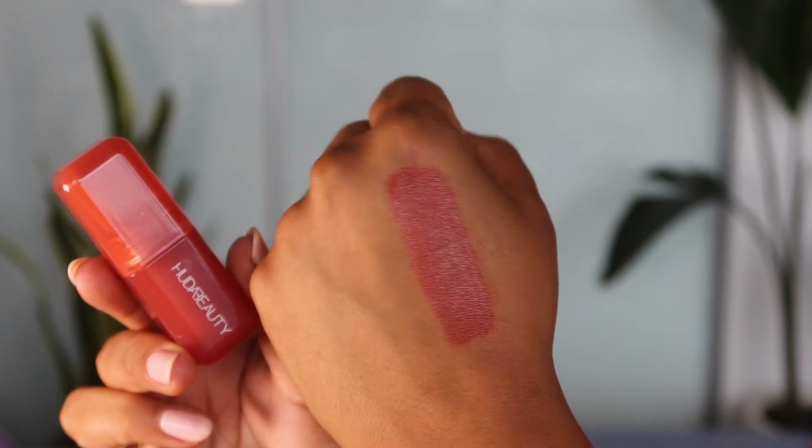Come on. I did a little Sephora haul months ago. Finally opened the package. I'll link to the haul down below. I posted on Instagram, TikTok, etc. It's too late to return anything. Not everything was great, but something that I did buy and I'm really loving is this Huda Beauty blush filter in Watermelon Pop.